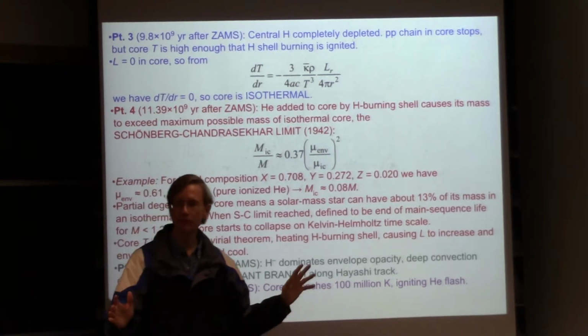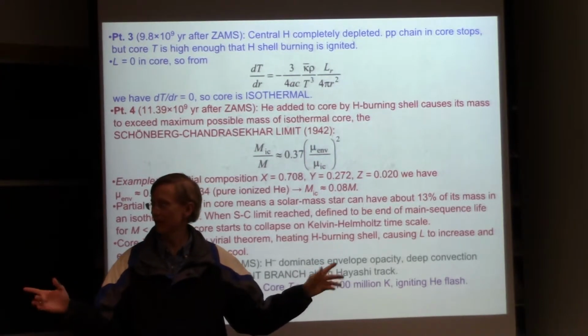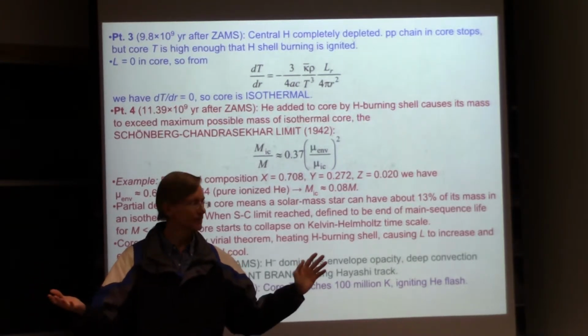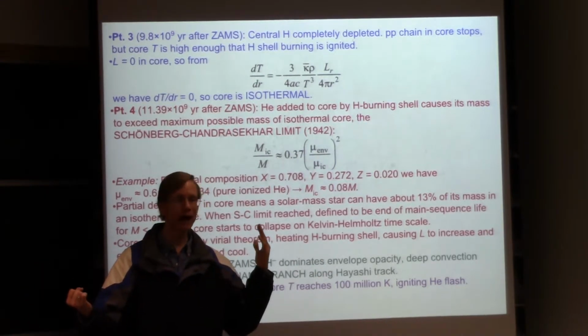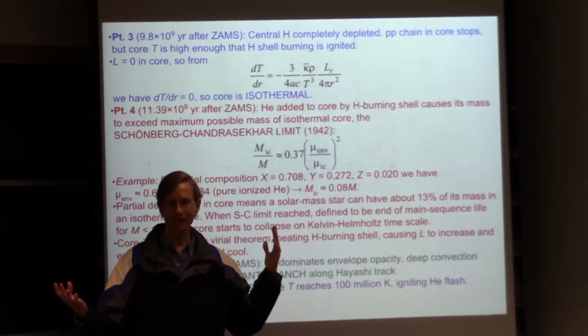But what if I'm in an isothermal core? When I look towards the center and I look towards the surface, what I see is all the same temperature, because it's isothermal. So what does that mean about the radiation field? What word applies here? Iso.